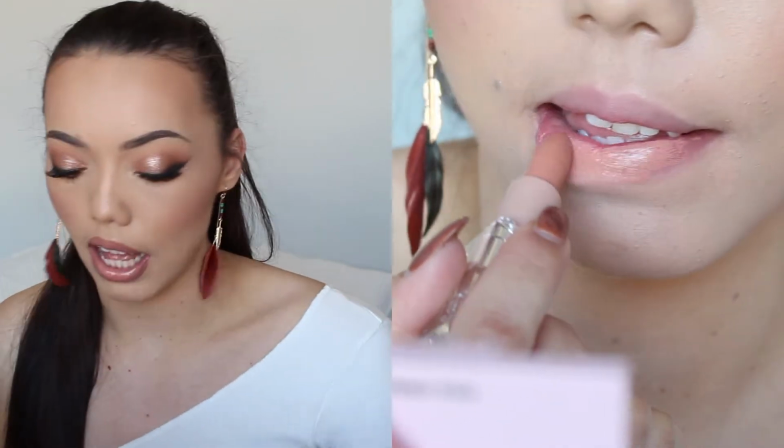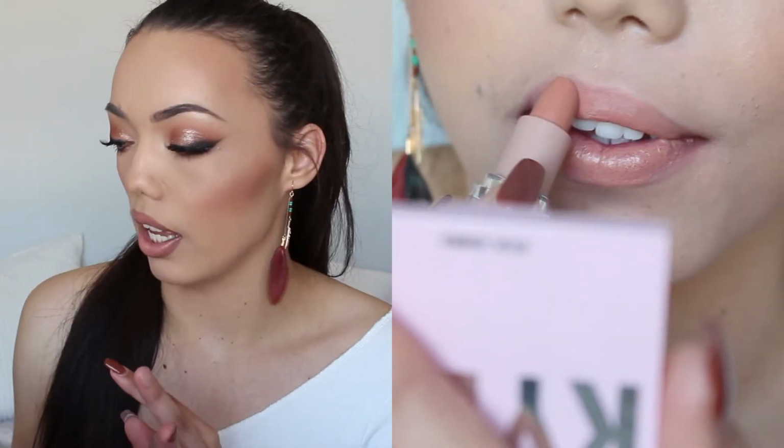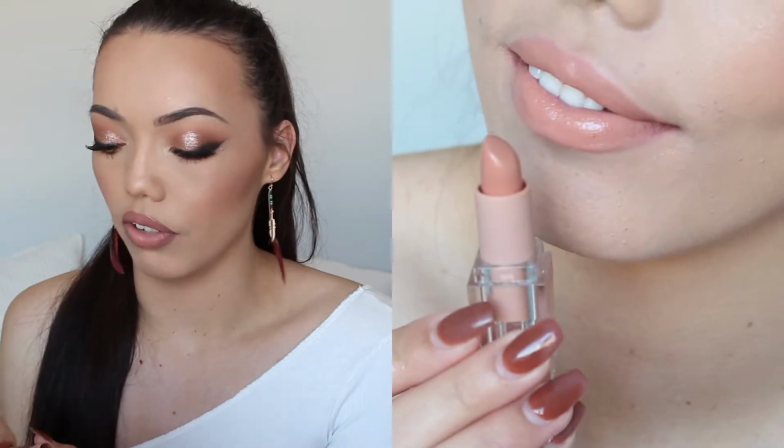Lastly, I have this KKW Beauty lipstick in shade 1.5. This has become one of my favorite lipsticks. I've only had it for a few weeks now, and it's one of my favorites. I love the packaging of her products. I think it's so pretty. The formula is really creamy, really pigmented, and really comfortable to wear on the lips. So this is a go-to nude lip if I want something slightly more peachy but not too dark. It's a really nice light peachy nude, so I love that one as well.